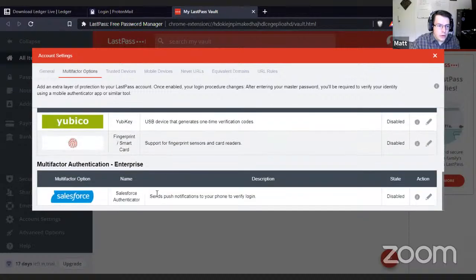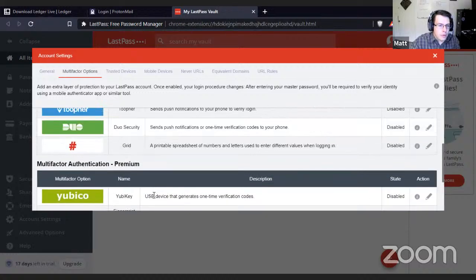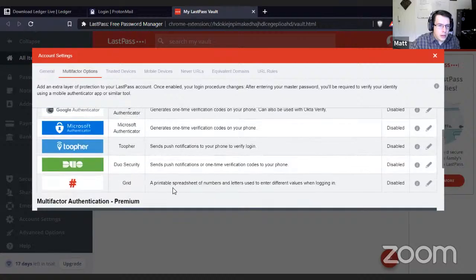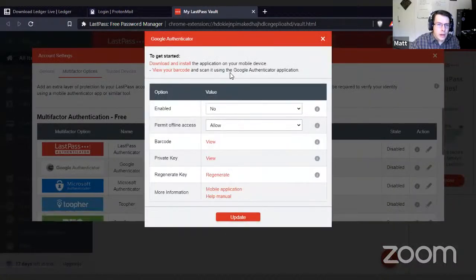They have quite a few other options in here. Salesforce Authenticator. Okay, I didn't know they had that. That's weird. YubiKey, that one's pretty cool. I literally have not used any of these other ones, just only Google, and that's probably the most common one. So, yep, download and install the Google Authenticator application on your mobile device. Yep, did that. View your barcode and scan it using the Google Authenticator application.